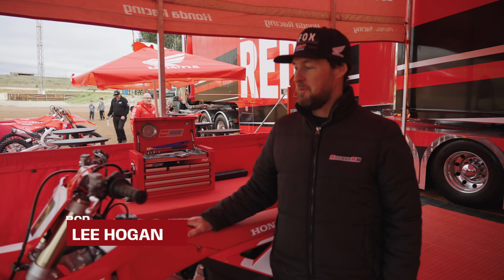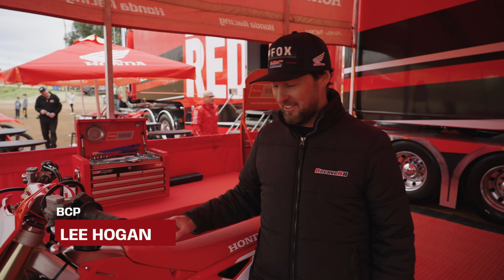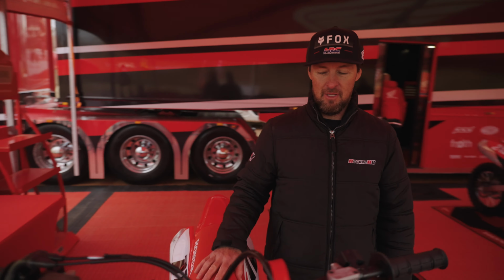I'm not sure if I'm allowed to say, I've actually got mine already. I got it a couple of weeks ago. Just had one ride on it. I haven't done anything to it. Standard suspension, standard exhaust on it, but they're great.